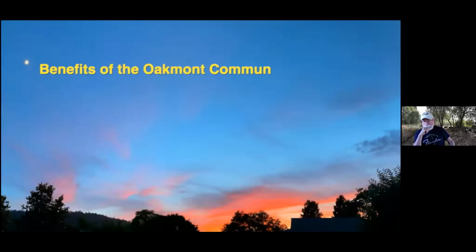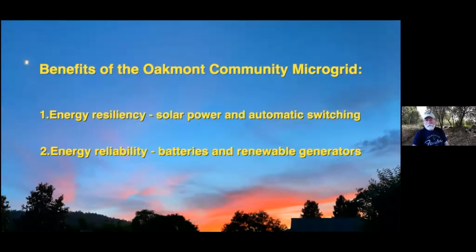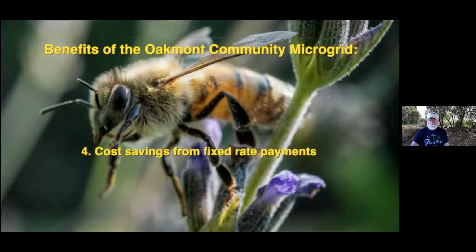Benefits of the Oakmont Community Microgrid. Energy resiliency, which is rapid response to loss of electrical power through automatic switching, solar energy, and energy storage. Energy reliability through local energy generation, storage, and decreased reliance on grid distributed energy. No upfront costs. Cost savings from fixed rate payments. The owner or owners of the microgrid sell the energy to pay for the equipment at a fixed rate, and the energy consumers pay a fixed rate for electricity.